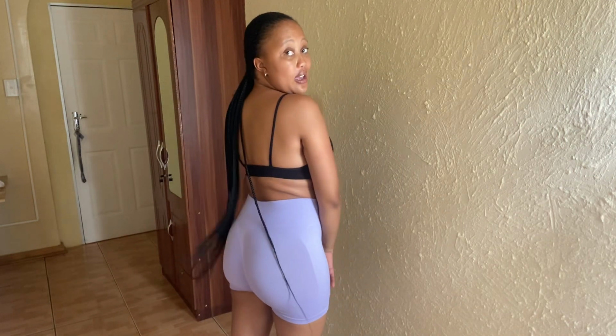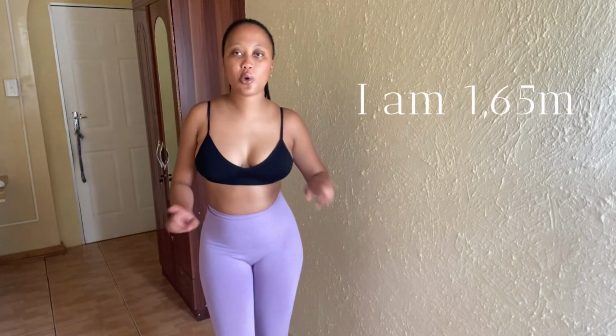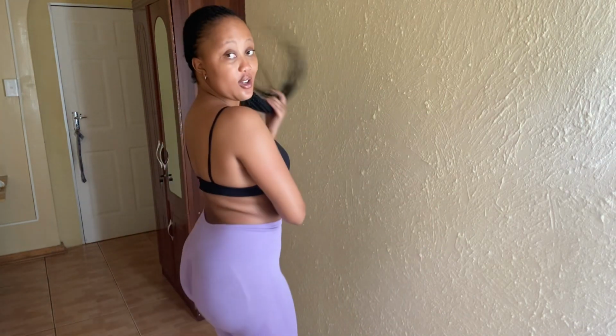This is the back. I love them so much. So I bought this regularly too, but this is the second one. Let me show you. So this is how it looks with the shorts, and let me show you with this one. Putting these on was a struggle, but yeah, this is how it looks. They are long, but because I'm tall, they don't go down to my ankles, and this is how they look.